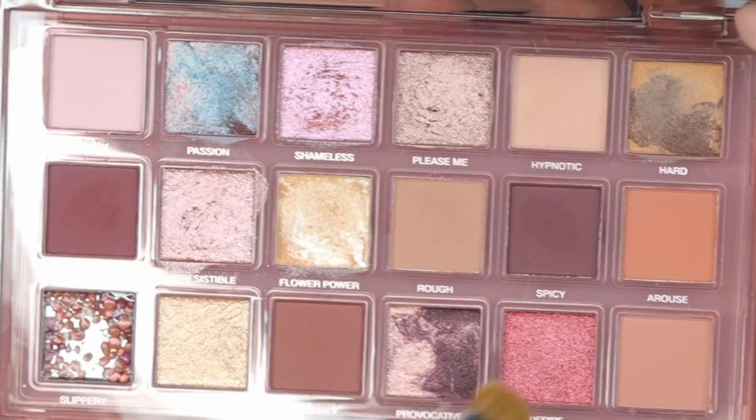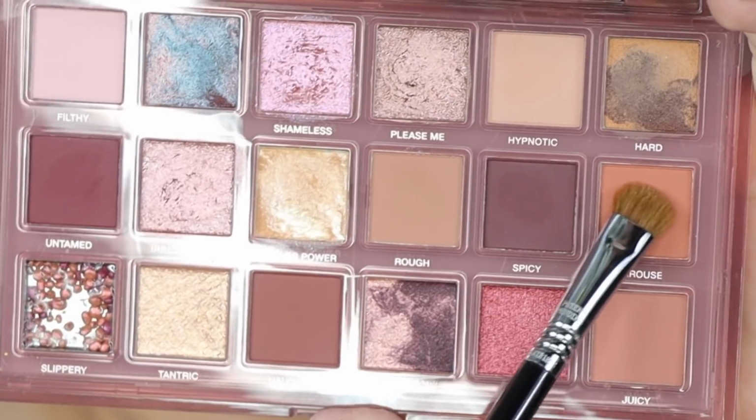The next shade is Arouse right here. It's a matte formula. Ooh, very pretty. A lot of these mattes, again, are not super unique. They're not super wow in the fact that they're different or anything like that. But I love that it fits the storyline. I love to envision all the looks I could create with this palette. So it works for me.